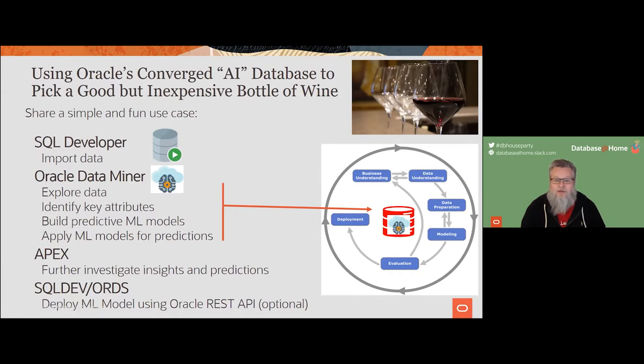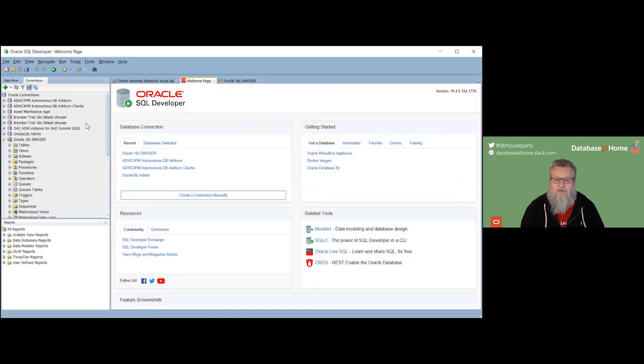So, the first thing is, we need to import data, we need to explore it, we need to understand it before we can actually move on to the machine learning aspects of it. So what I'm going to do now is ask Jeff to show us, using SQL Developer, some of these early steps of importing the data and exploring it. So Jeff, I'll stop sharing for you. Oh no, just use the slides. I'm going to talk to the slides that you have.